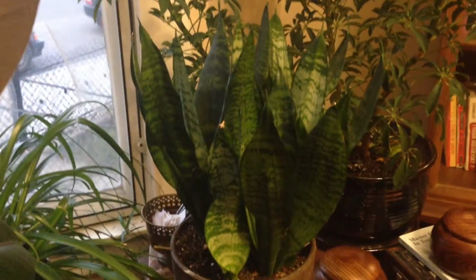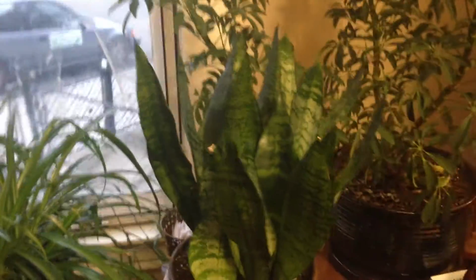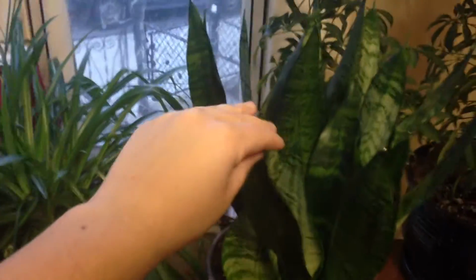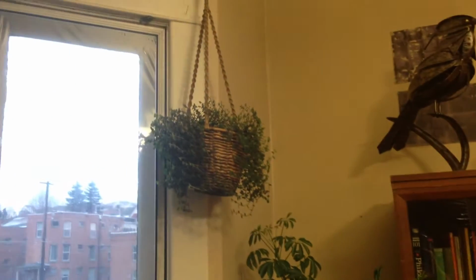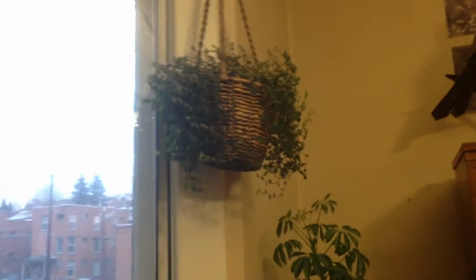Here's the snake plant. I found my snake plant to be pretty slow growing. And this plant, I forget the name, but it's doing pretty well too. And then I have a hanging plant up here. So, it's a very sweet, I'd say like a sweet pea plant.